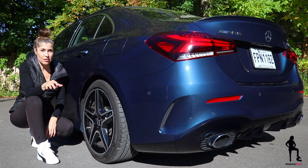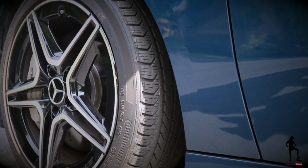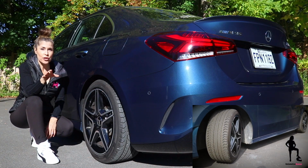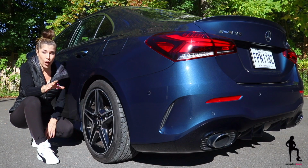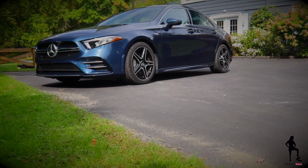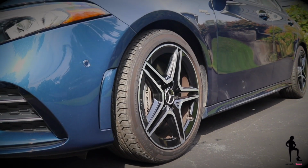But regardless, your A35 AMG sedan is going to come standard with 18-inch wheels. I have one of the optional 19-inch wheels surrounded by performance summer tires. Pay attention to this when you go inside your Mercedes-Benz dealership, because this tire and wheel package will not work well for you if you live somewhere where it's cold or with extreme weather patterns. So consider negotiating a different winter wheel and tire package with this.